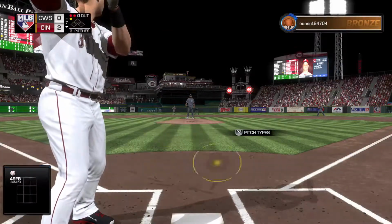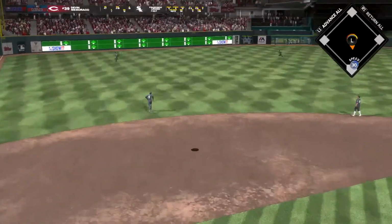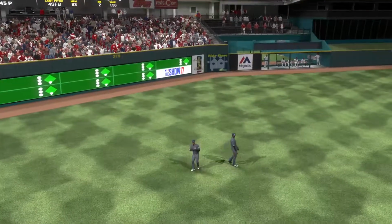It's full, 3-2. Wow, fastball up and in. I'm not sure it was intended to be that far up and that far in, but message sent. Beware. Garcia over to his right. He's got it, 1 away.